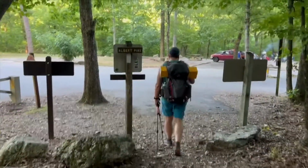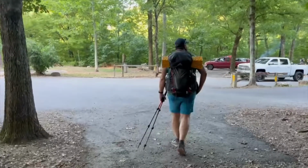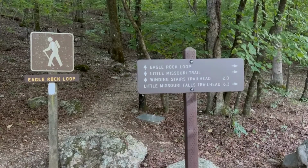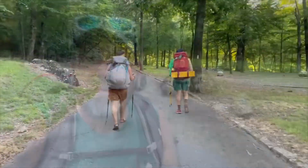We have made it to the Albert Pike area, where we will turn kind of left and follow the Little Missouri River here. Little road walking at the Albert Pike recreation area, but I think we're quickly back in the woods, and then we follow along the river.